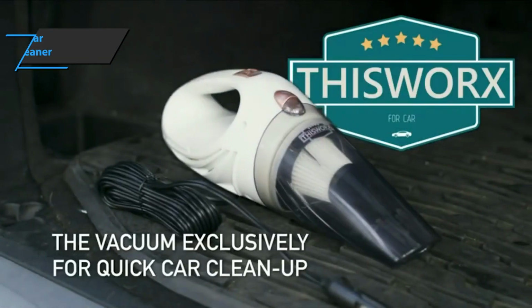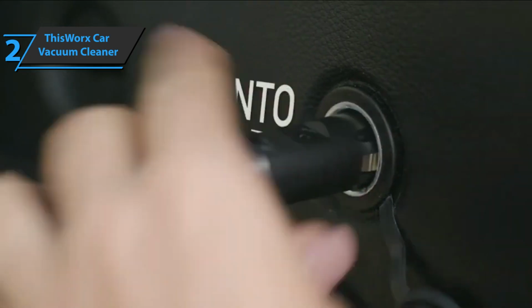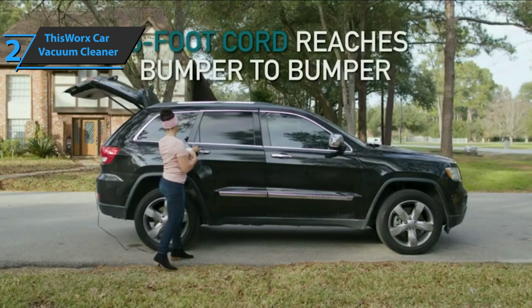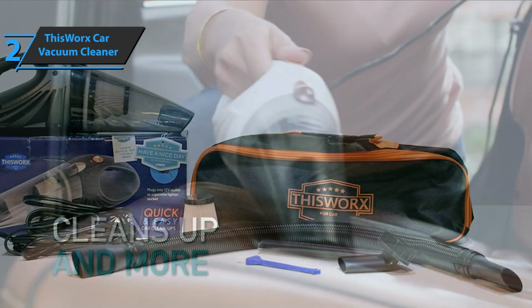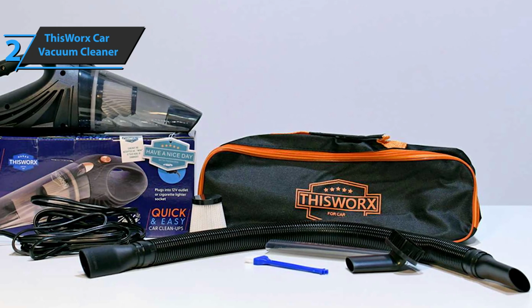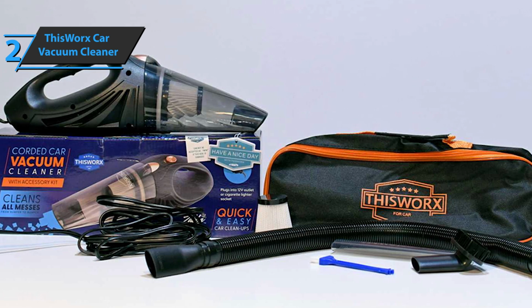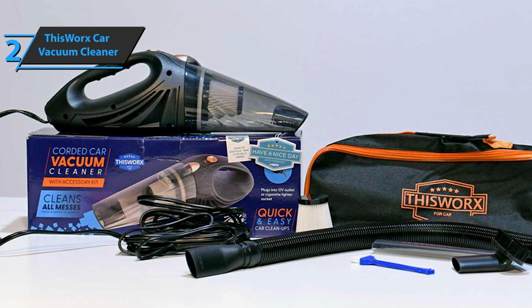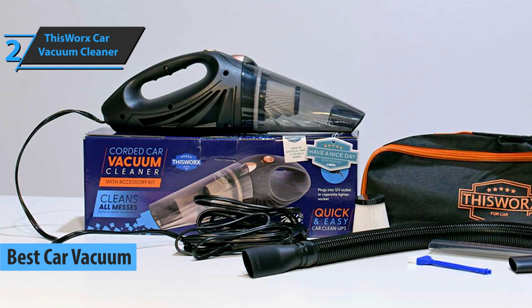At any given moment, a variety of things can be found in your car that you probably wish weren't there. Dirt, Doritos crumbles, dog hair, random leaves, potato chips, small pieces of paper, leftovers plus French fries from your last fast food stop. Therefore, the next product on our rundown for today is the ThisWorx Car Vacuum Cleaner, also known as the best car vacuum accessory that can be found on Amazon in 2021.